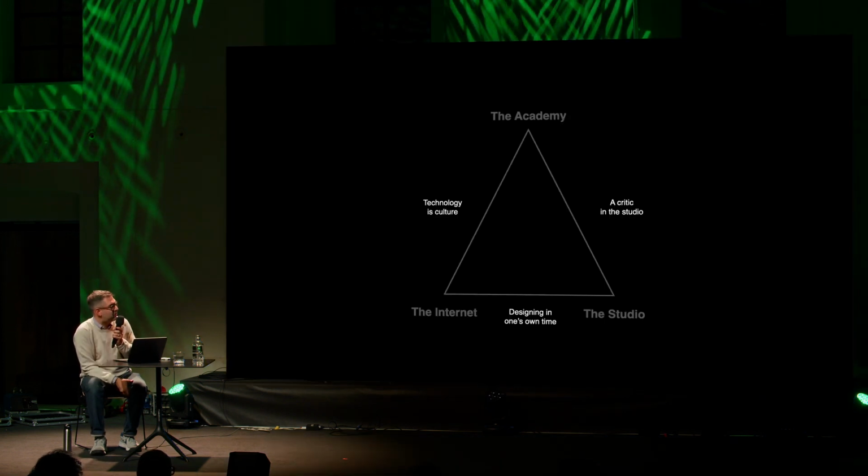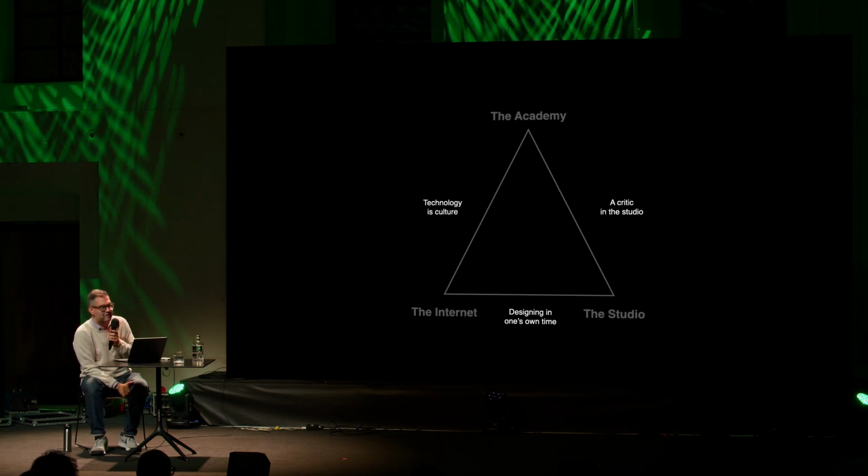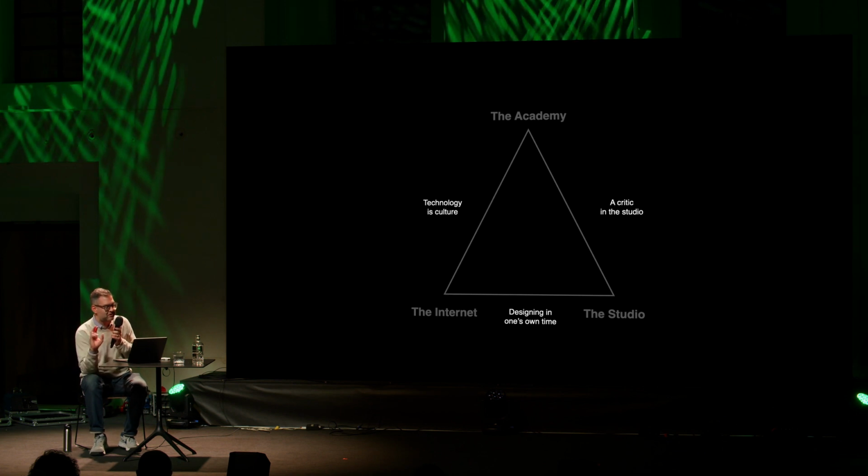Another thing I made while I was at McDowell, and sorry, this might be a little hard to see, was this diagram. I was trying to start to think about my practice as all of these things were coming together for me. And I really started to think about myself as practicing in this intersection between the academy, the studio, and the internet. And this is a diagram I showed in my talk at the Walker Art Center.